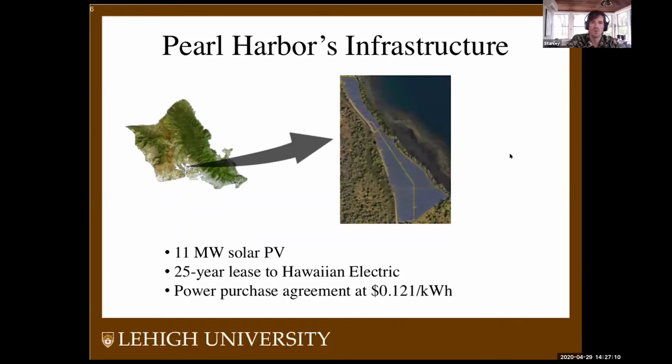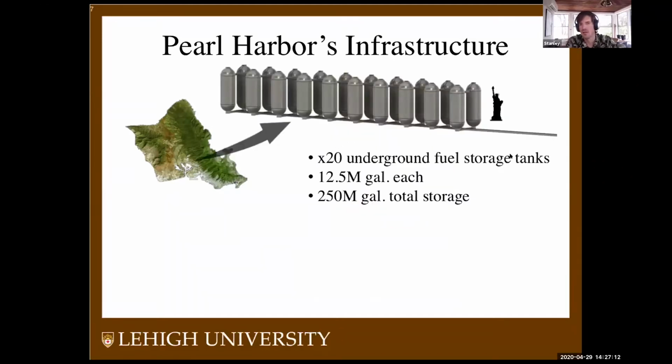So what I'm proposing that the Navy does is take the energy from that solar farm and take it a very short distance across Pearl Harbor and put in a pumping station and pump seawater up into these tanks.